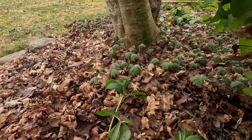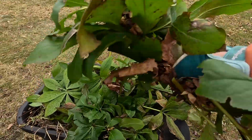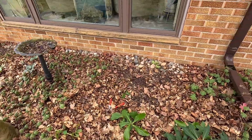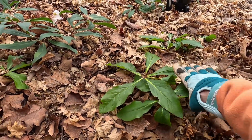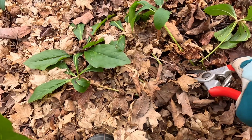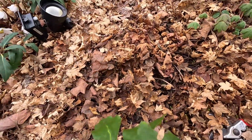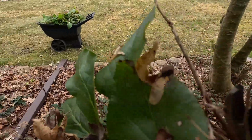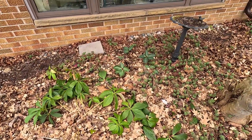I definitely am really partial, now that they have these new hybrids out, to the beautiful foliage that they have, because it's not just green, it's actually got that mottled look that I think is so beautiful. Over here I can show you an example of what I'm talking about by the mottled foliage.